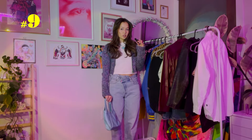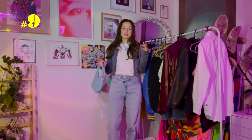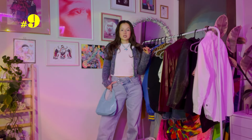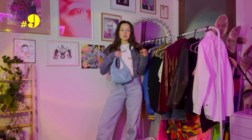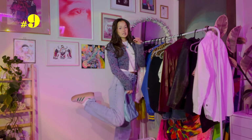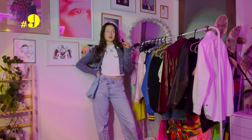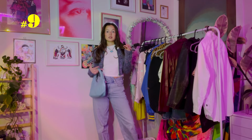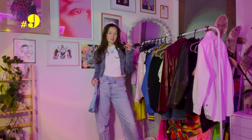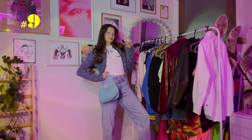The last cool girl one. This one is just everything. The t-shirt and jeans are just some of my favorite basics. This is thrifted: the cardigan, the purse, the necklace. The shoes are Adidas. And I love this outfit. These outfits I thrive in because they're comfortable and you feel feminine and you feel really cute, but also effortless. So this is the last cool girl one.